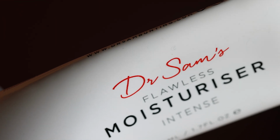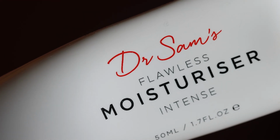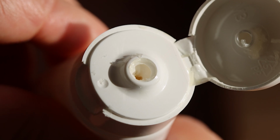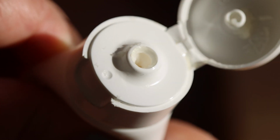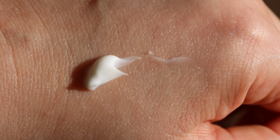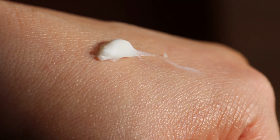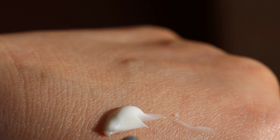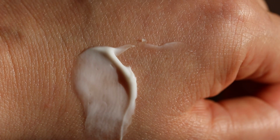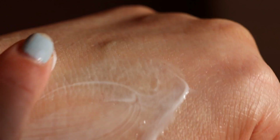And this is a key ingredient amongst more in the Dr. Sam BUNTING Flawless Moisturiser Intense, which is my absolute hero product for calming. If my skin is irritated or red, this is the cream I will reach for. Probably on my 4th or 5th tube of this. Absolutely love it.